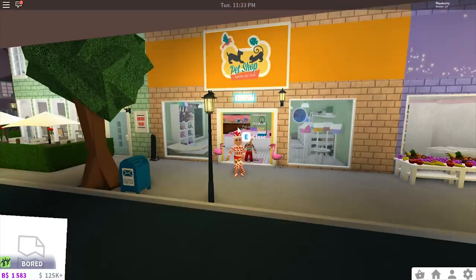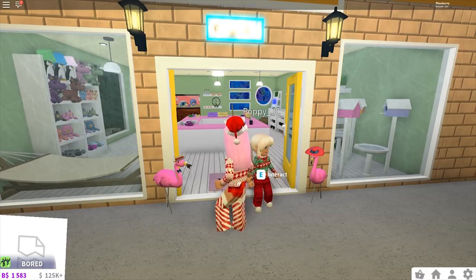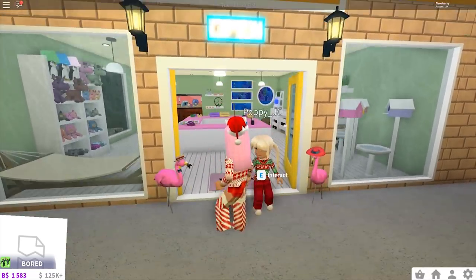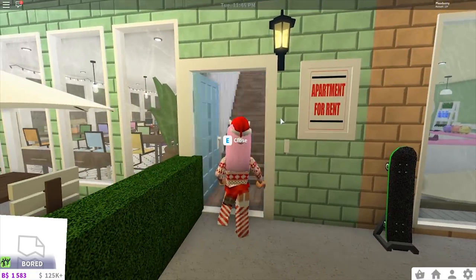But yeah, that's it for the pet shop. It's very, very cute in there. We might even be getting a pet from there soon. Yay! Which will be exciting. Yes, I'm excited too. Oh, and then in here is the apartments. Apartments for rent. Let's quickly show them the apartments.